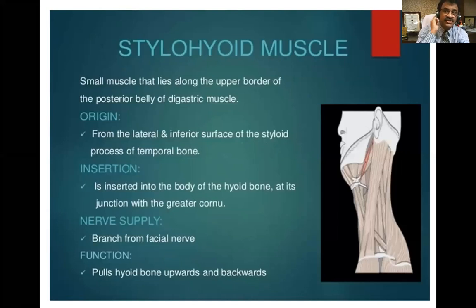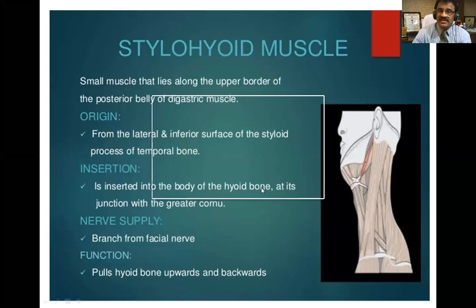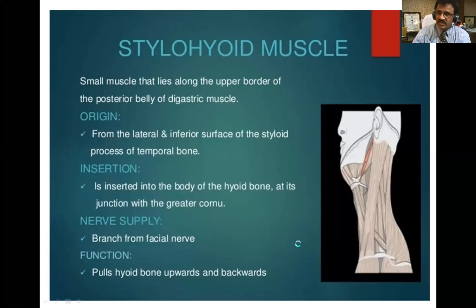Stylohyoid means styloid process of the temporal bone and hyoid bone. So it comes like this. You can see it's coming a very long distance from the styloid process to the hyoid bone. A small muscle that lies along the upper border of the posterior belly of digastric muscle. Origin from the styloid process of the temporal bone and insertion on the body of the hyoid bone at its junction with the greater cornu. It is supplied by a branch of the facial nerve, and its function is pulling the hyoid bone upwards and backwards.